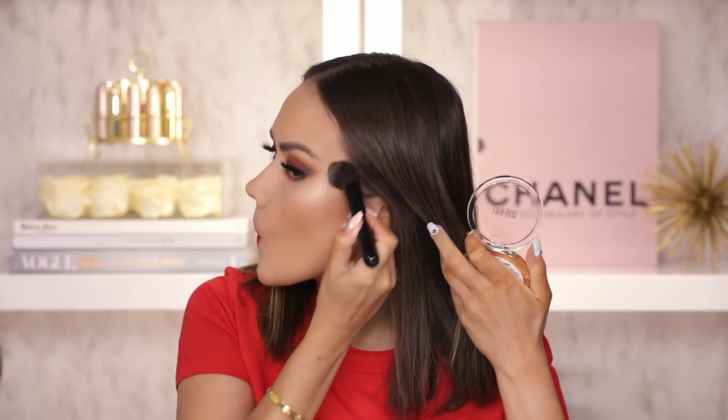I'm gonna add some highlighter. This is Milani Strobe Light Instant Glow Powder in Day Glow. Ooh. Who is this girl I see? That's it. That's all you're gonna get from me today. This is the final look, you guys.